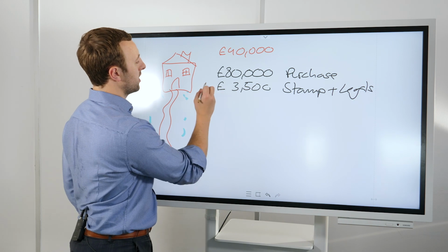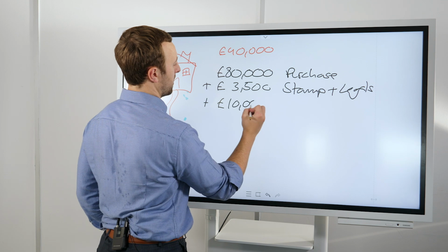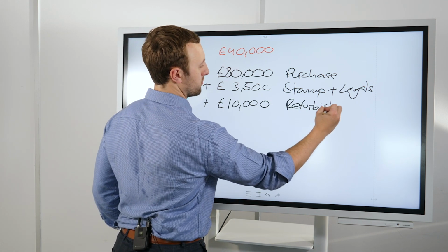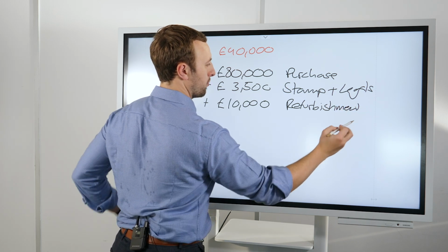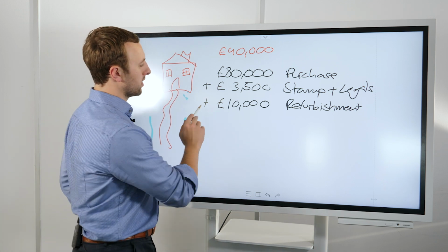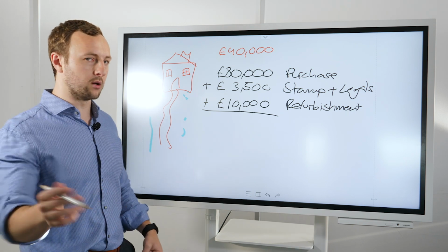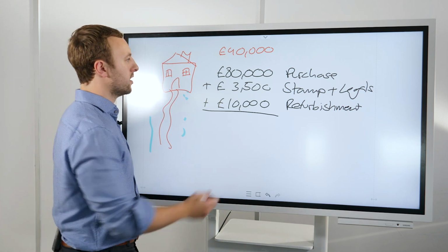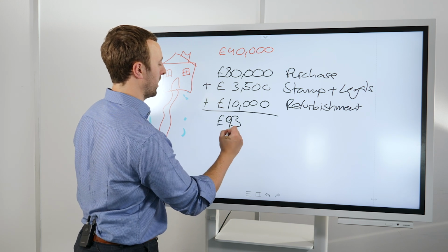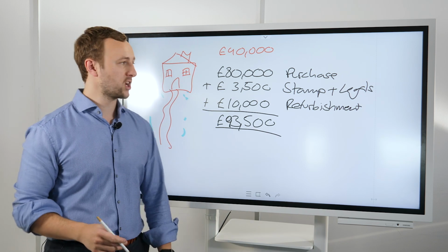And then let's say a refurbishment on this property of £10,000. Okay. So fairly standard refurbishment of a buy-to-let property. Might be a bit more, might be a bit less, dependent on where you are. But the main thing is, again, we are not working out if we bought it cash or mortgage right now. We're going to be focusing on the refinance, okay? So that's 80, 90, 93,500, if we're adding all of that up. So 93,500. That's cash in, okay?